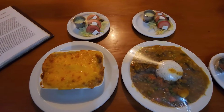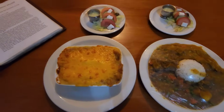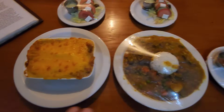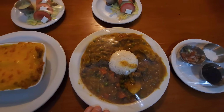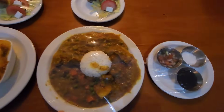So this is supper. Our room service has just arrived. And this is Sonny's shepherd's pie, mutton shepherd's pie. Yes. And this is my curry. Now, I did order chicken curry, but they didn't have chicken, so they brought the mutton curry, and I'm just as happy about that. I don't mind the mutton curry.